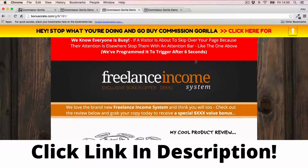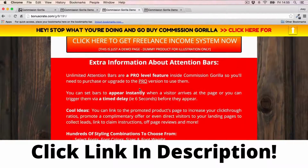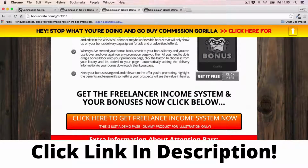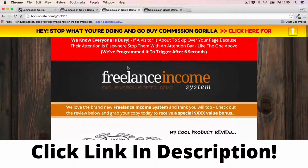And this is a great way to basically redirect your viewer or your prospect's attention, because they might be scrolling through the page, losing attention and just skimming through, not really paying attention. But when that bar pops down, it will grab their attention. So that's a very cool feature as well.